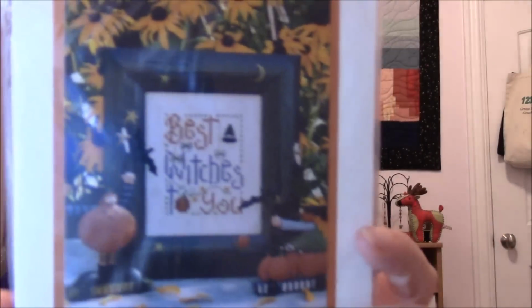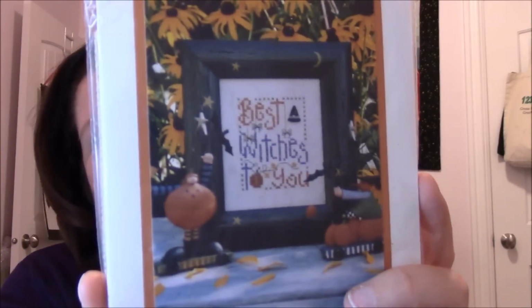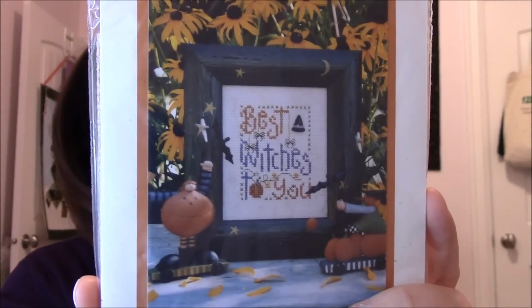Now I have a handful of Shepherd's Bush patterns, which I have mostly kitted up. I put the envelope, the plastic bags with all their stuff underneath the table. But anyway, best witches to you. Ha ha ha. It's so funny. Cracks me up. So that's a little kit, and it comes with everything you need.